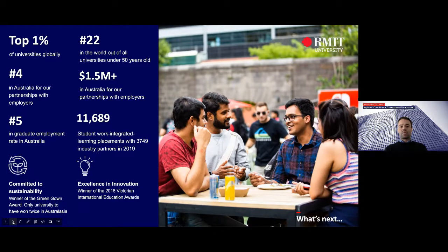Also, we have a strong track record with giving our students practical experience during our programs. We've had 11,689 student work integrated learning placements with 3,749 of our industry partners in 2019.